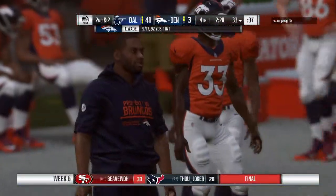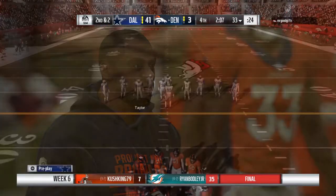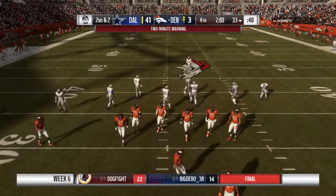A good pickup there. 8 yards on the first down completion. They don't need to run another play here before the 2-minute warning. Let's see if they do it anyway.